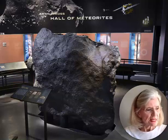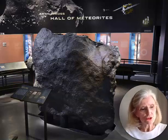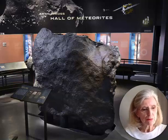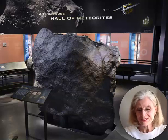The identification of this feature as an impact site in the early 20th century changed the way scientists thought about the solar system, as researchers began to argue that impacts might have cratered the moon and other planets.